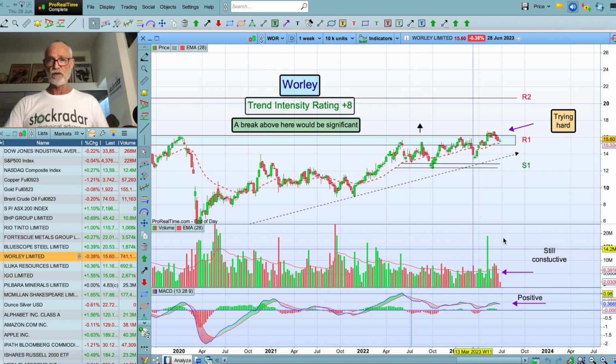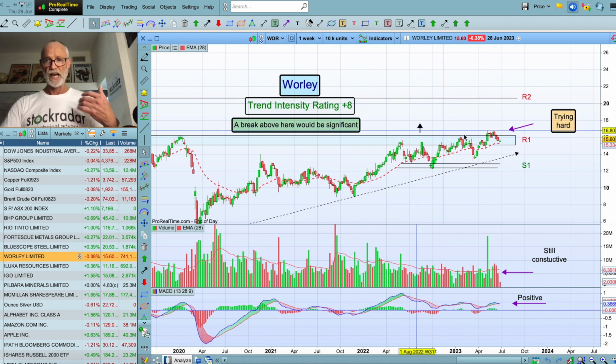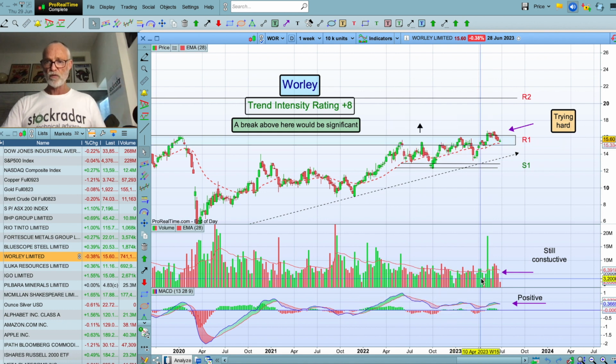So we started to push through here. Okay, now we're just hovering here a little bit at the moment, but we still have a trend intensity rating of 8. It has had a break, so the trend is up. It's above the moving average. Volume is quite good here. We're having a selling test here.